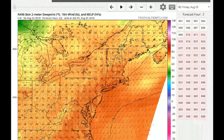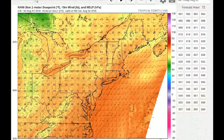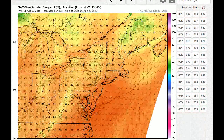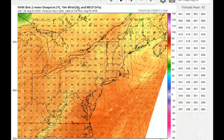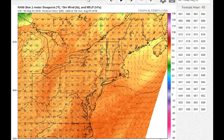Alright, we've got to look at the dew points and see, again, these dew points, which will come down a little bit. So you'll see here we have high dew points over us tomorrow, and then this dry front comes through. But see, the dew points really don't come down all that much. They go from like the mid-70s to maybe around 70, maybe some upper 60s north and west of the city. But they're really not going to come down that much.